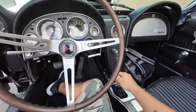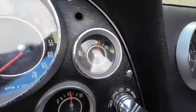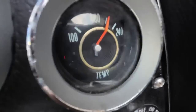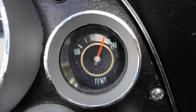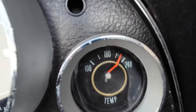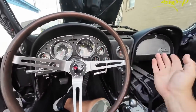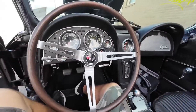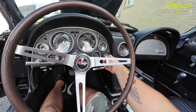Okay. Engine temperature. Let's see if it... It's still sitting right there. I just don't believe that gauge. I swear the gauge is moving right now. What? There's no way, because we've been sitting here this whole time and it just went up more. There's no way. Gauge is messed up. All right. Give it a little gas.